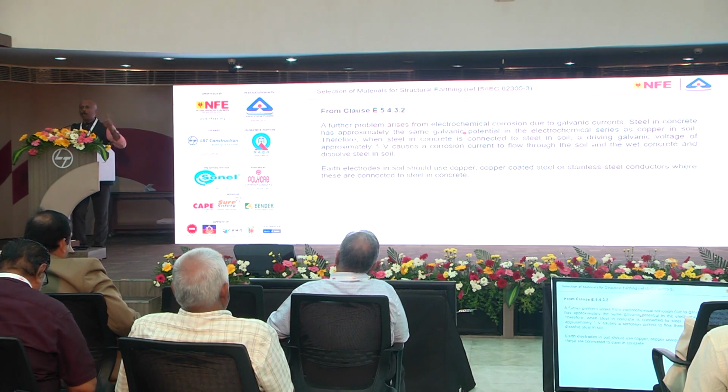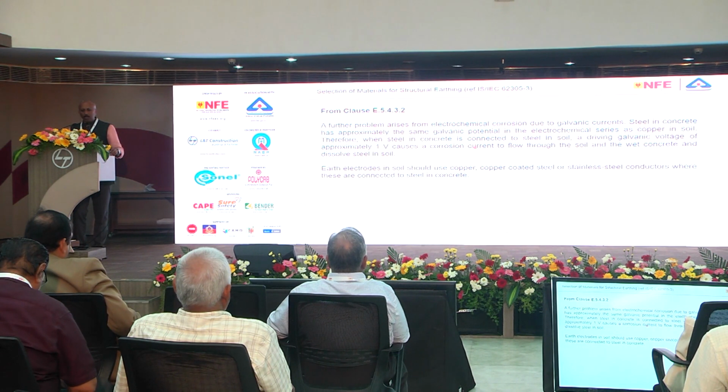That means it may not corrode. If you are connecting copper in the soil with steel reinforcement, no corrosion. That is the meaning. Therefore, please note, when steel in concrete is connected to steel in soil, a driving galvanic voltage of approximately 1 volt causes a corrosion current to flow through the soil and the wet concrete and dissolve steel in soil.